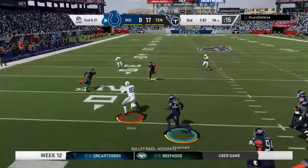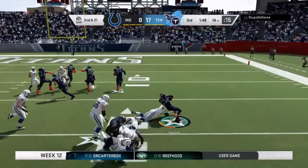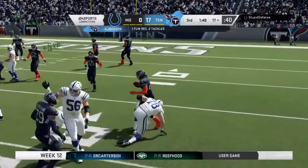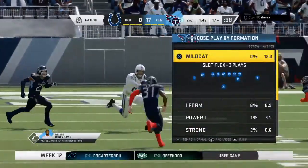Looking to throw. Martinez. And he lost the football. It's picked up by the Titans. And they will set up shop with outstanding field position in the red zone at the 17-yard line.